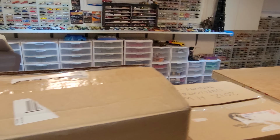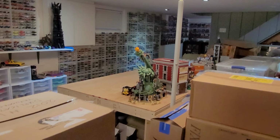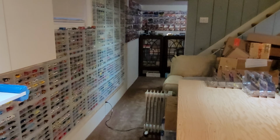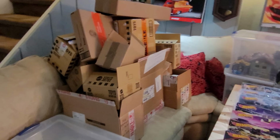So we've got all the boxes. Let's just check it out from the back side here. Probably a couple hundred pounds of boxes. Now there's boxes everywhere in the museum, and I am in the process of liquidating my Lego collection. Not all of it, but most of it. Anyways, we're also clearing out empty boxes. They just seem to pile up everywhere.